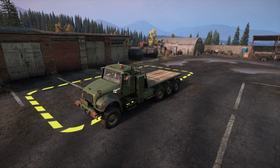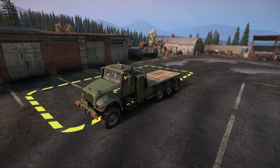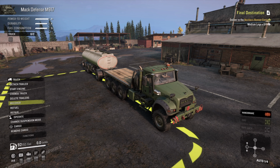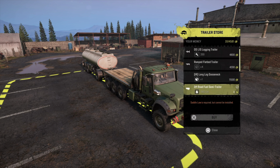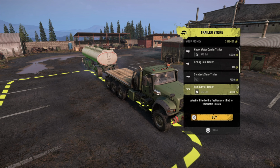Now we'll go over some things that you can do yourself to be sure that you don't run out of gas. The first of them is just a trick. Some maps will have trailer stores above and beyond what's at the garage. At a trailer store you can buy a gas tank, fuel up, and then sell it. So let's go buy a gas tank. All right, now I'm going to refuel. I've got the fuel carrier on the top, the truck on the bottom, and now I can just fill up. Then I can simply sell this trailer. This is a trick that you can do at trailer stores. You could also do this with the repair trailer if you need to repair your truck.